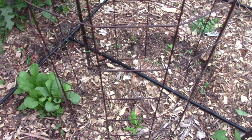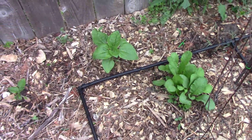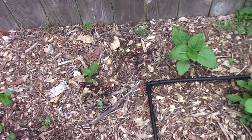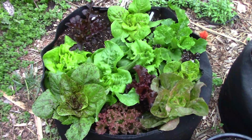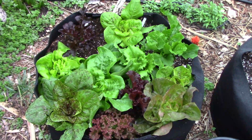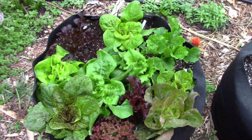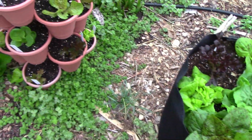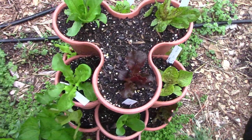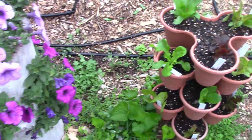Then in a few random locations I let some sunflowers go, and here are a couple that are growing at the end of these rows. I transplanted that small one so it kind of stunted it. This is the grow bag that we have 12 types of lettuce growing in, and it's doing very well. We'll be trying some of those very soon. And I'm hoping to do a video on comparing those, but we'll see how that goes. Right next to those we have some stackable pots, and I have 15 types of lettuce growing there. Those were planted a little later than the ones in the grow bag.